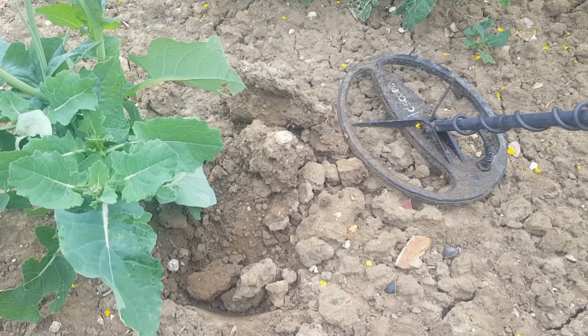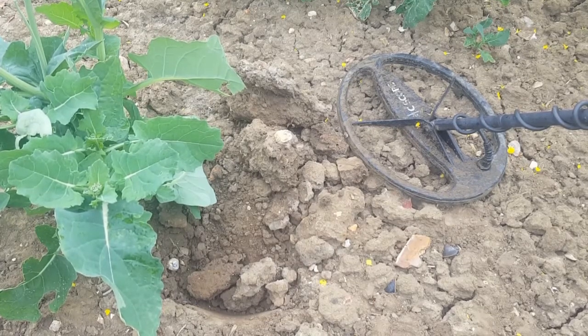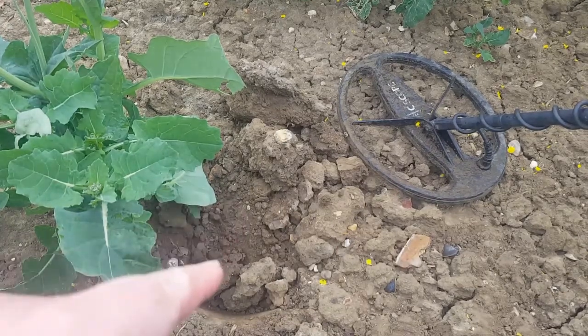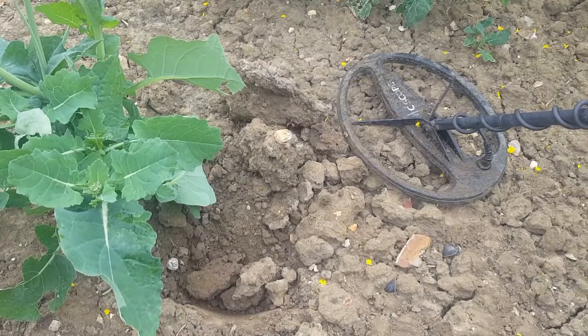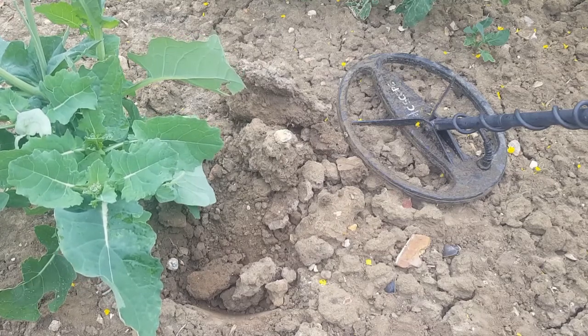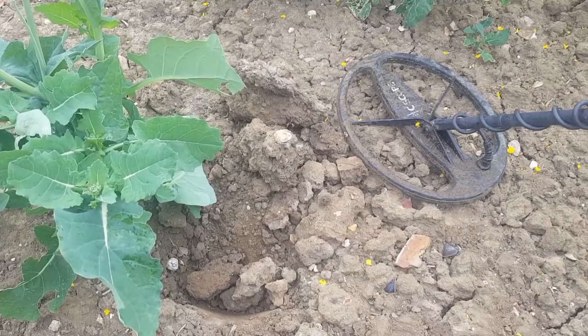Hello folks, I just had another nice little find down here, this hole just here. It gave a really good signal. I was surprised. It was probably only about 3 or 4 inches down, so that's probably why it gave such a good signal. But yes, I've done it again. I've got another hammered coin. But this one unfortunately is in a bit of a bad way.